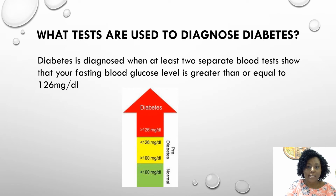In this diagram, you see that the green zone, the normal zone, means your sugar test should be less than 100 milligrams per deciliter. Pre-diabetes is greater than 100 milligrams per deciliter, but less than 125 milligrams per deciliter. And in the diabetes zone, greater than 126 milligrams per deciliter.